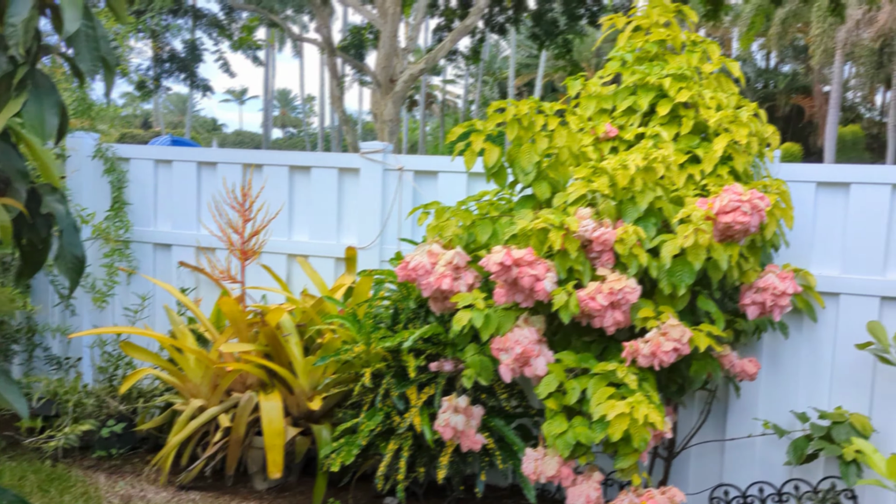Have you tried any yet? No. None yet? Okay, hopefully it's a good one. All right, so let's wrap it up. Let's go around the side and see what you have growing on the side. Wow, your mango tree is so massive.